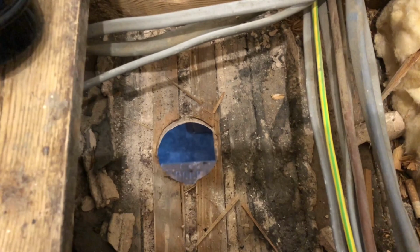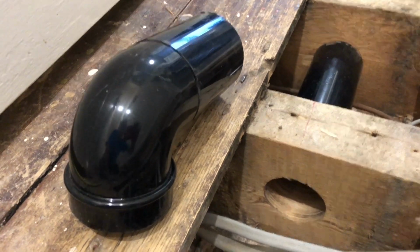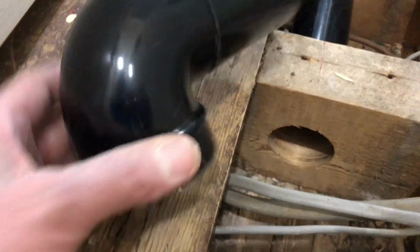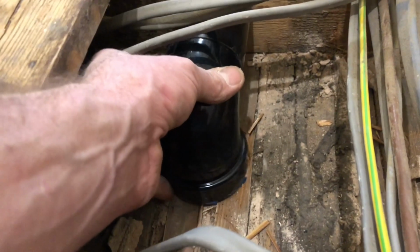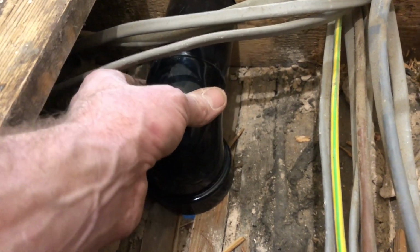Right then. I've just drilled that hole straight through the ceiling, as you can see. Hey, your geezer. Been out and bought that 90 degree bend. Cut the pipe and that goes basically, that's going to go like so, it's like that.